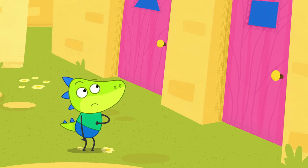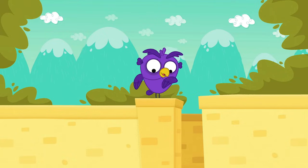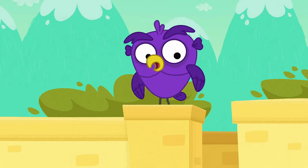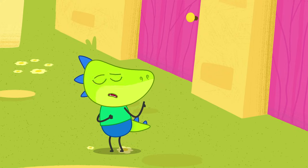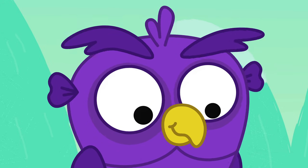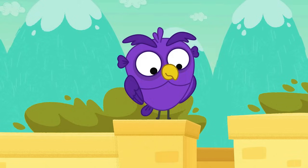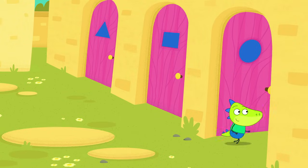Oh. Which door will Dee Dee pick? Choose the door with the circle. Oh. This one? That's a square. Try again, Dee Dee. This one? That's a triangle. Yeah, that's the circle. Yay! Nice job, Dee Dee.